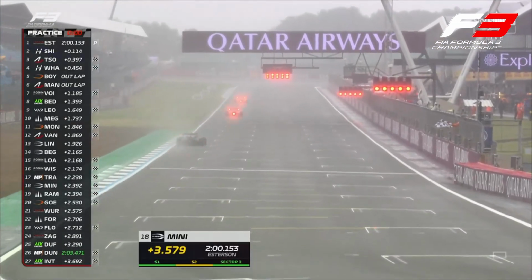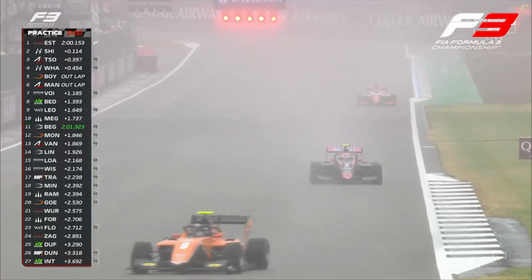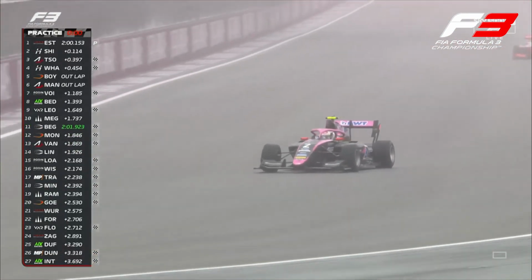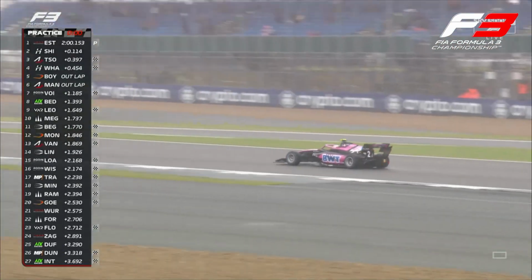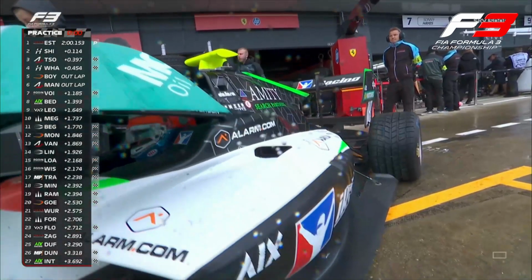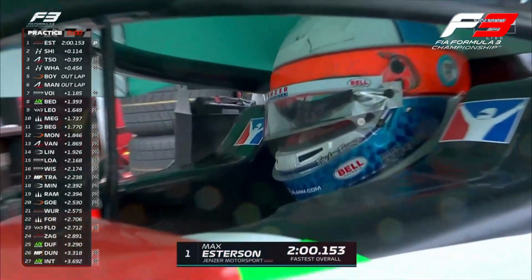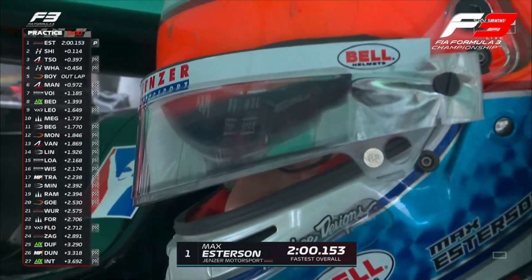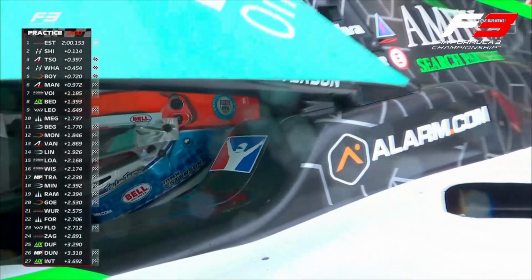To do if you have to move the car back towards dry conditions as Mini crosses the checker. There is the checkered flag for this session. Gabriele Mini, who we were following there, the Prema Racing number 2 Alpine Academy driver, comes across the line. Max Esterson watching from the pit lane, the fastest driver overall, the American, leading the session.